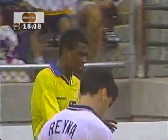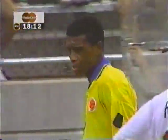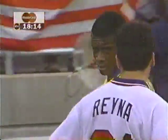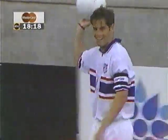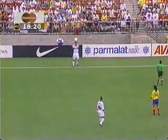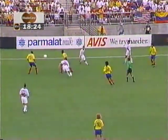I'm Roger Twyba along with Seamus Mallon and Desmond Armstrong down on the sideline here at Rutgers Stadium in Piscataway, New Jersey. No score between the United States and Colombia. Well, Roger, so far I think the U.S. has looked at its most dangerous when they've been able to exploit some opennesses in the flanks.